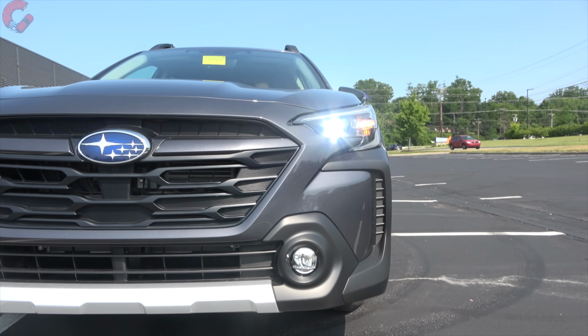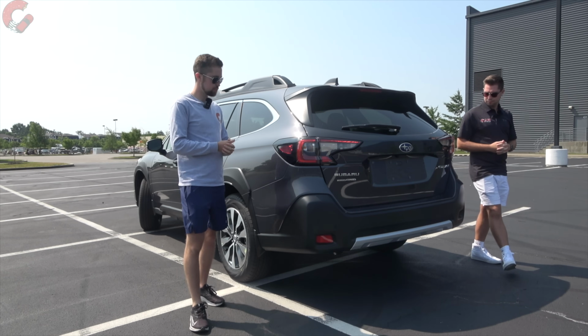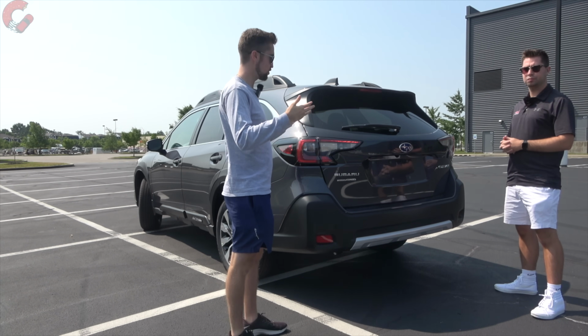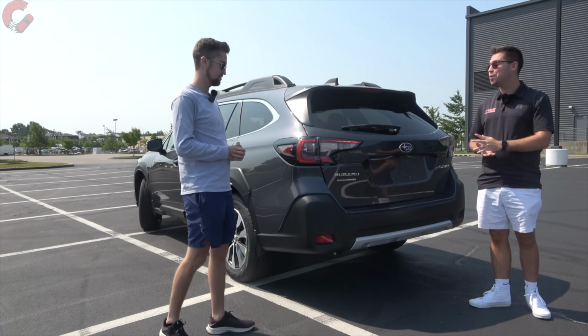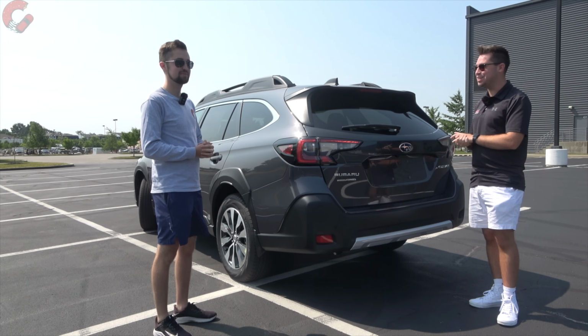We have standard full LED headlights, and surprisingly, these are also adaptive. It's a very nice feature. The turn signal is incandescent, and you do have an LED daytime running light. Down below, you'll also find standard LED fog lamps. As we move to the rear, you're going to see that signature Outback design continue for 2024. No changes back here, but this is how every Outback owner has liked it for a long while, so I don't see any reason to change success.